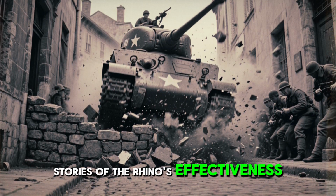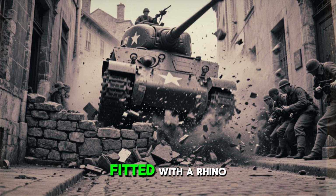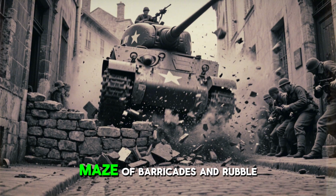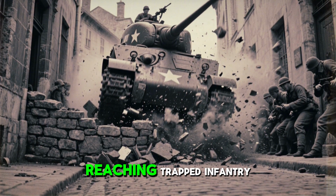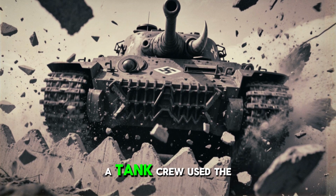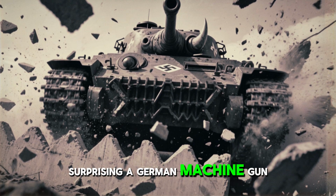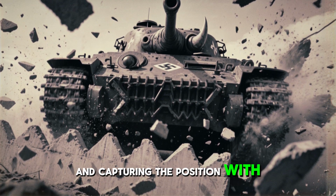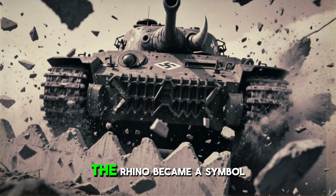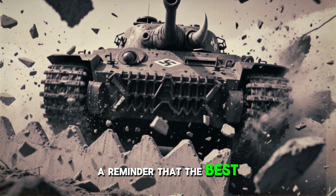Stories of the Rhino's effectiveness spread quickly. In one village, a Sherman fitted with a Rhino led a column through a maze of barricades and rubble, reaching trapped infantry and turning the tide of the fight. In another, a tank crew used the prongs to breach a fortified wall, surprising a German machine gun nest and capturing the position with minimal losses. The Rhino became a symbol of American adaptability, a reminder that the best solutions are often the simplest.